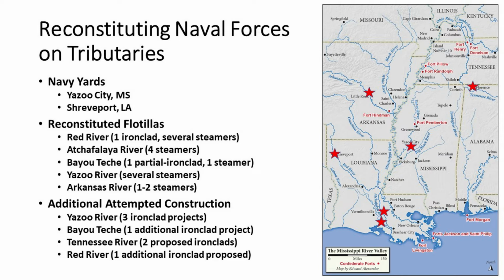And those are augmented by the survivors of the river defense fleet that are still around, as well as many merchant and civilian steamers that survived the capture of New Orleans. And then on the Arkansas River, there's a couple of wooden warships as well. They're not going to do anything except sit near Little Rock, and their crews are going to get sent elsewhere because Little Rock is deemed naval insignificant.